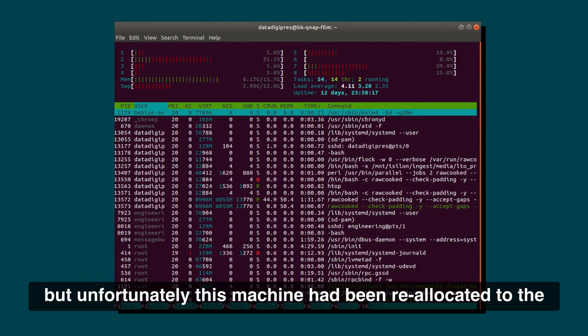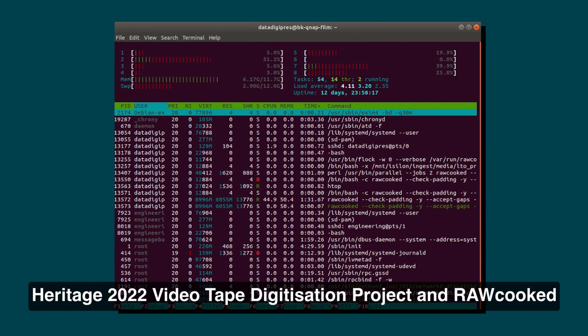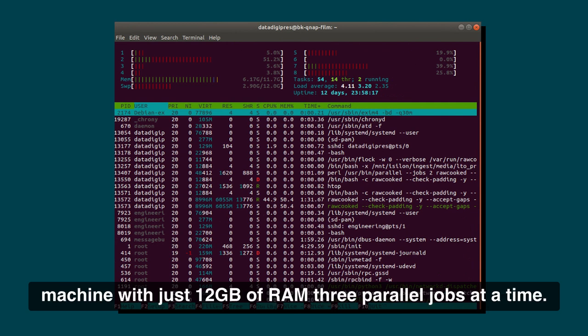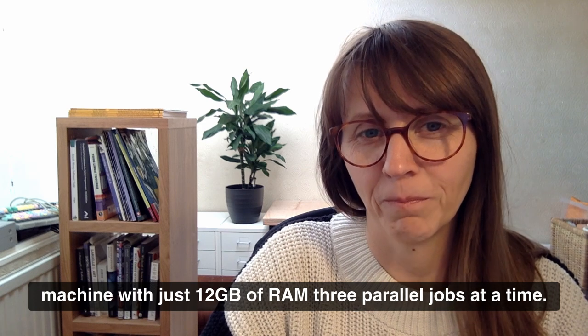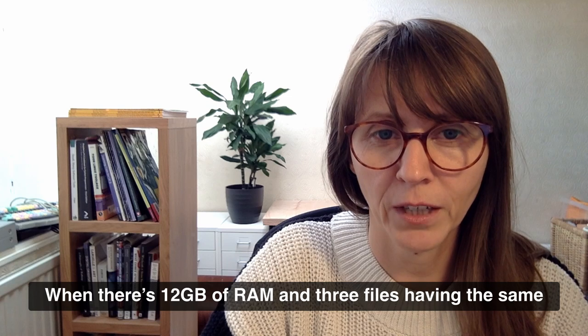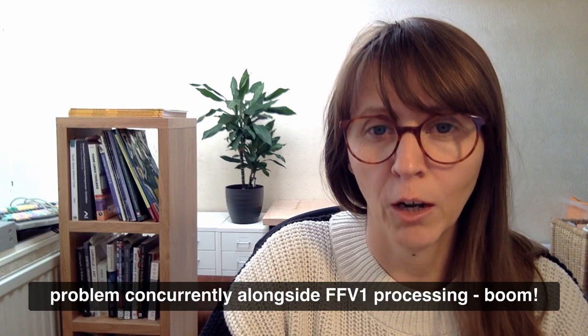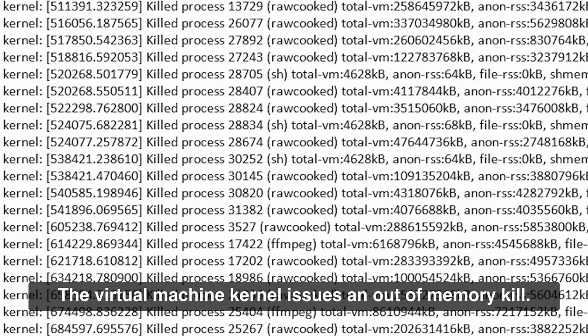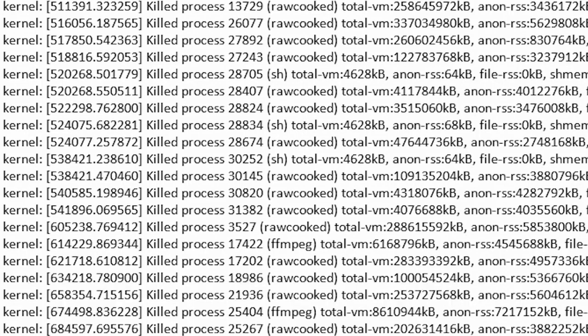unfortunately this machine has been reallocated to the Heritage 22 videotape digitisation project, and RAWcooked batch encoding is now running on a Linux 8-core virtual machine with just 12 gigs of RAM. Three parallel jobs at a time. When there's 12 gigs of RAM and three files are having the same problem concurrently alongside FFV1 processing, boom, the virtual machine kernel issues an out-of-memory kill.